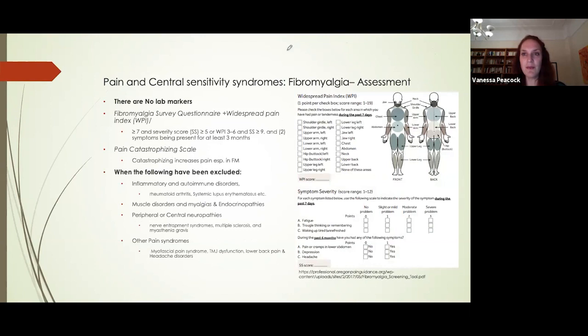And then as far as how it's assessed, we have, of course, the central sensitivity index that we talked about. So that's one way of assessing it. That's one way of assessing all chronic pain conditions, actually. There are no lab markers. You need to rely on symptoms and questionnaires. And there's another really good questionnaire called the Fibromyalgia Survey Questionnaire. It's kind of a combination of two of these.